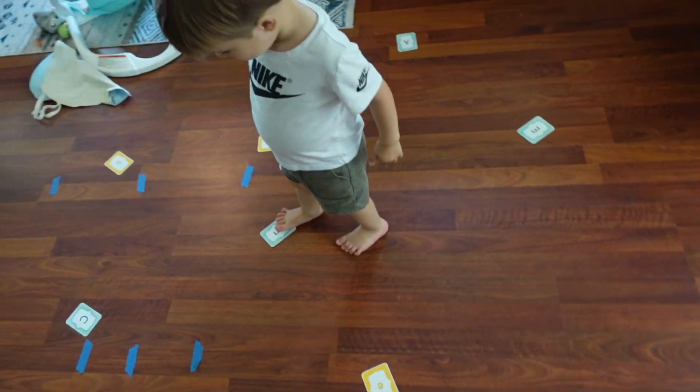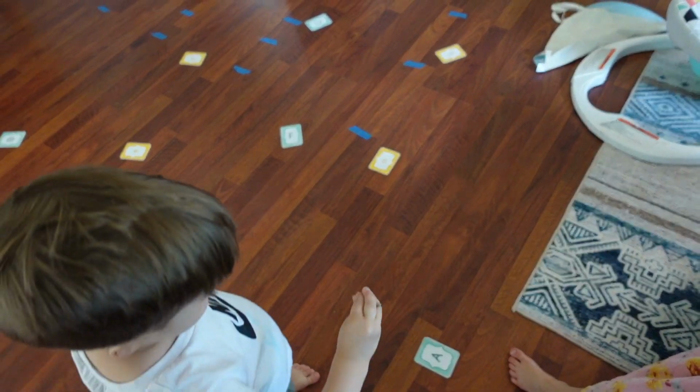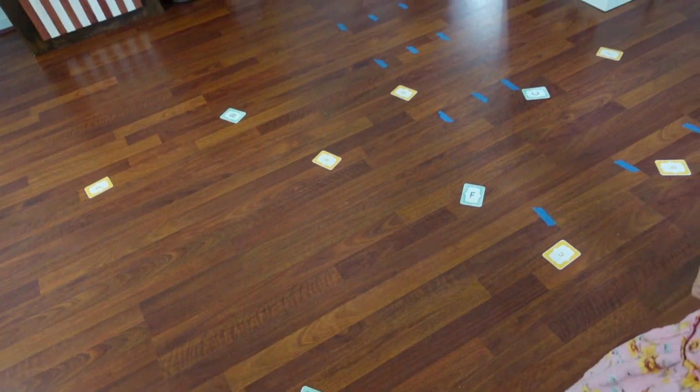Okay, so now what I want you to do is you are going to go around the room. You're going to pick up a card and you're going to bring it to me. When you bring it to me, I want you to tell me if it's uppercase or lowercase. And then you have to tell me the letter and the sound. So you'll say uppercase F says.